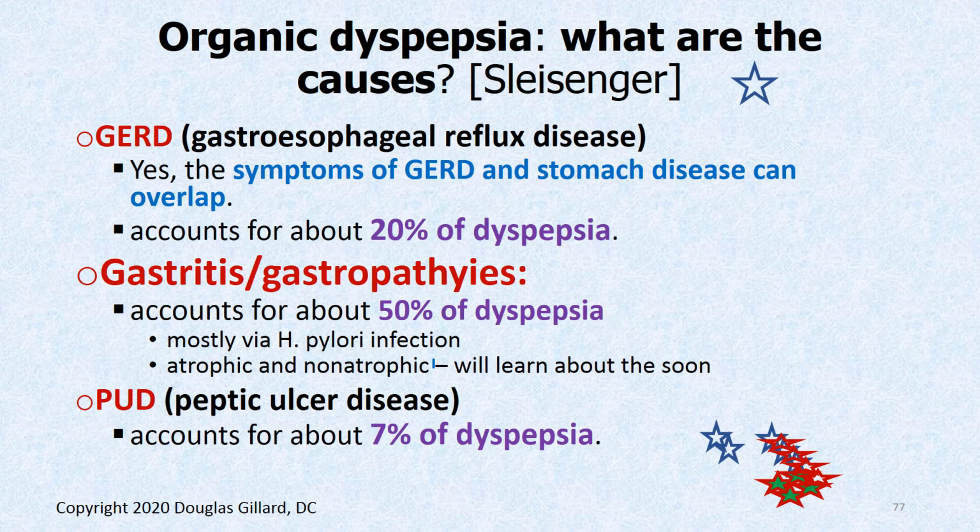But all right, organic dyspepsia means we know what's wrong. What are the causes of stomach upset? GERD, we've talked about. Usually causes retrosternal pain, but not always. Sometimes it causes precordial pain over the heart. Sometimes it causes pain down in the xiphoid region. That's about 20% of the dyspepsia pie.